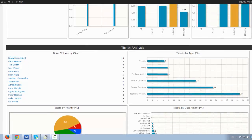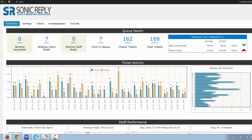So that's the dashboard area of our Sonic Reply Help Desk plugin. This is a phenomenal way to track and monitor how well your support agents are doing, how well you are at responding to tickets, and overall improving customer satisfaction and obviously the lifetime value of each customer.